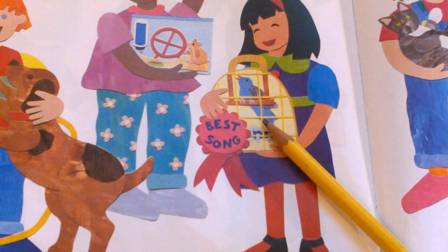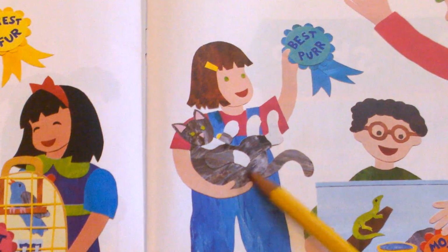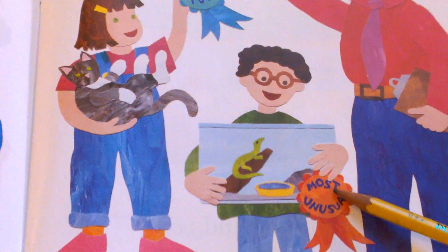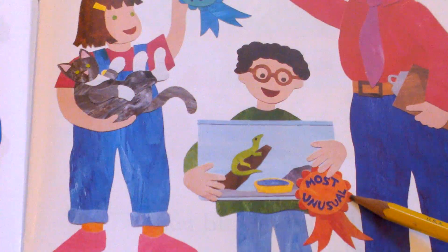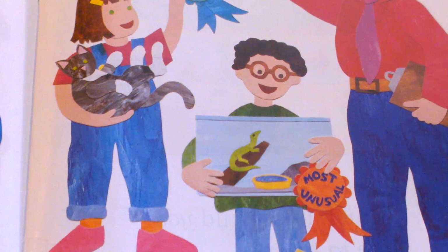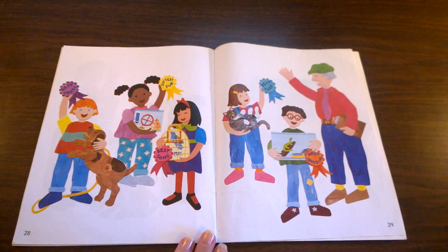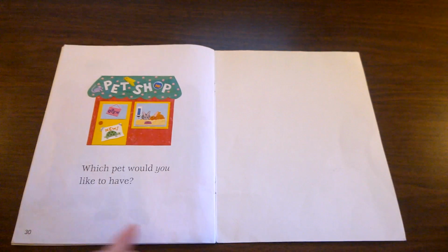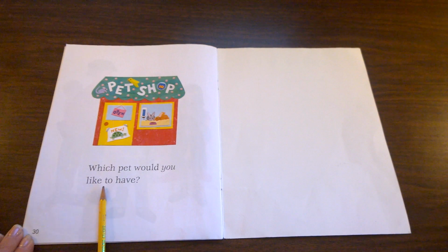George the parakeet won a ribbon for best song. Fern the cat won a ribbon for best purr. And Raymond the lizard won a ribbon for being the most unusual. In this pet show, everybody won for one reason or another. Which pet would you like to have?